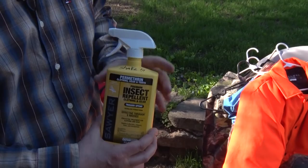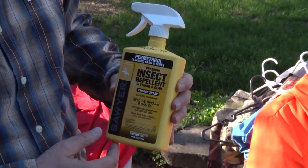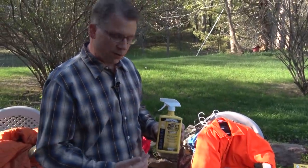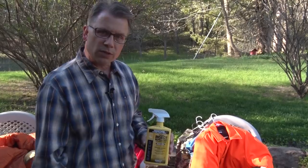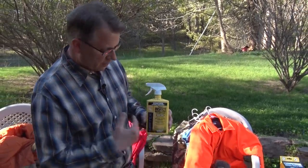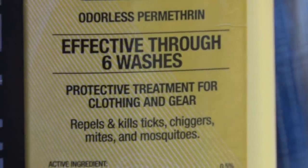They put this product into a bottle so it's easy to use. It's odorless. So somebody's out there turkey hunting or deer hunting or whatever, they can put this stuff on their clothes and it's odorless. One of the best parts about this also is that once it's on your clothes, it's effective for up to 6 washes.